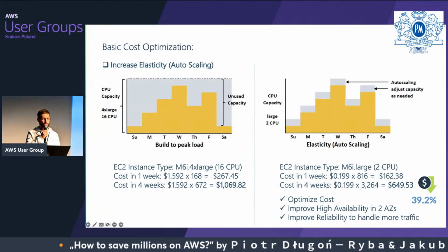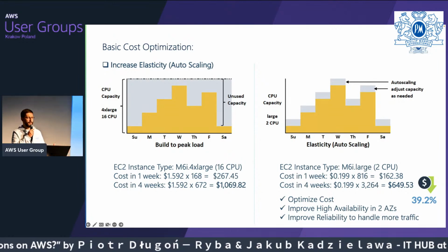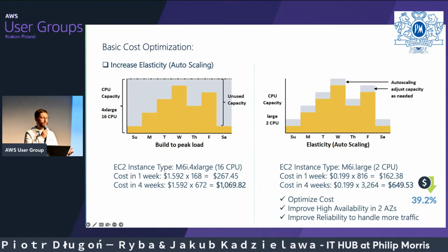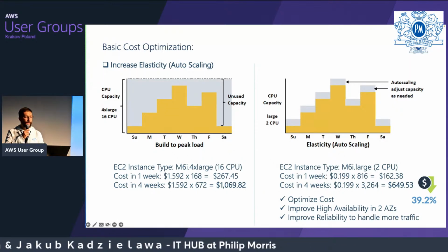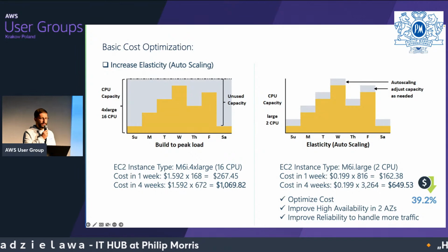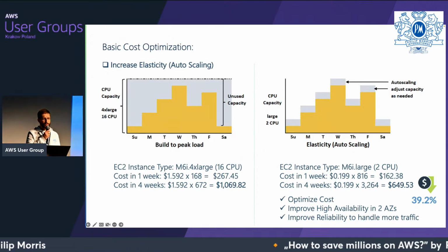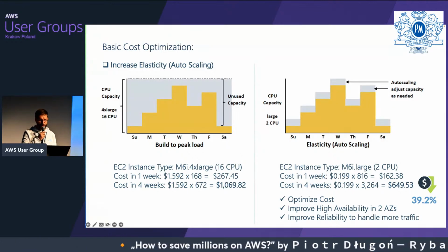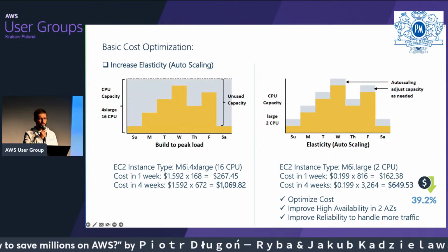Another example, which I already mentioned, is to use auto-scaling. When you are deploying standard instances and they are over-provisioned, why are they over-provisioned? Because we have peaks. We need to be prepared for this huge demand, but it's once or twice per day. Why, in this case, should we not use auto-scaling?